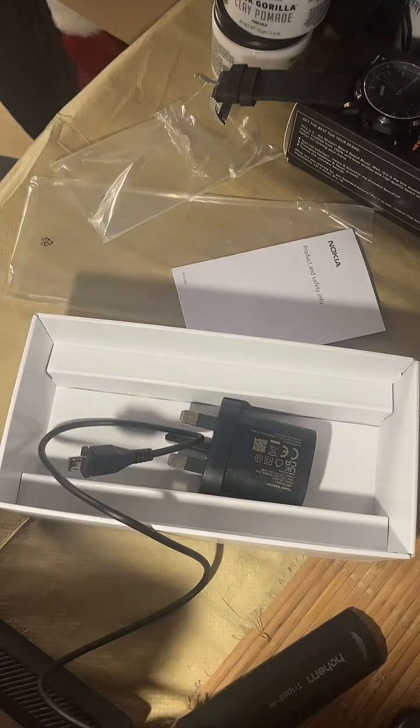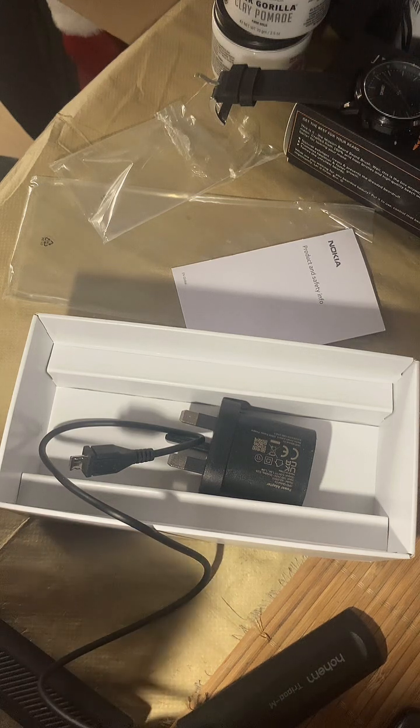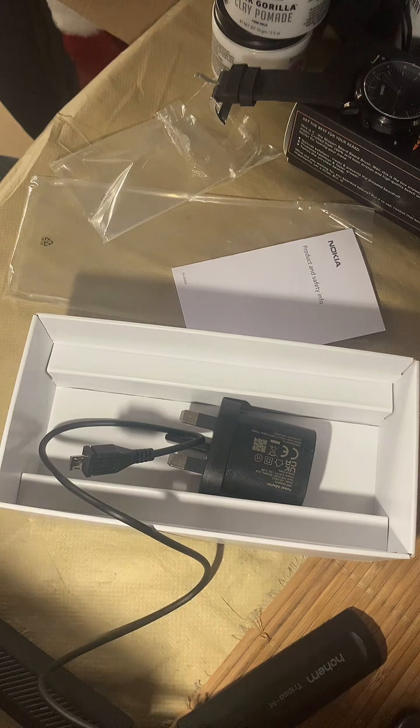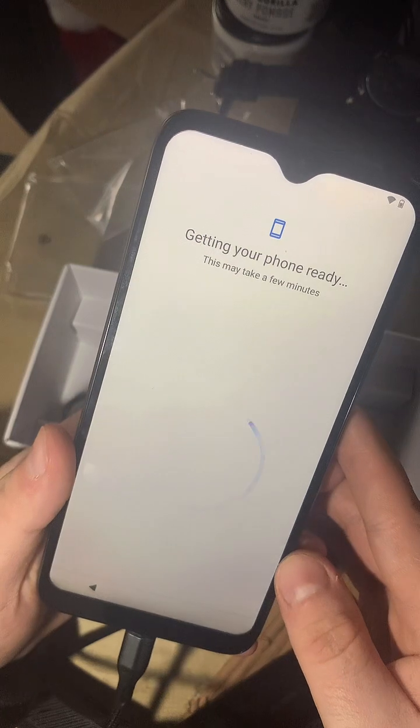So let me just pop my Wi-Fi in. Tell you what, the screen is really clear. It's really bright. I'm using a light for this live stream, but if you're someone that sits in the dark or it's really dark where you are, then you don't have to worry about the screen brightness. Okay, I'm just going to connect. Phone ready. This could take a couple of minutes.